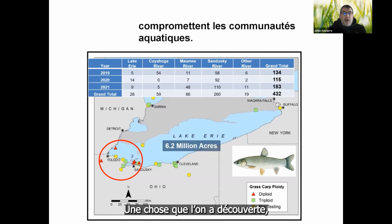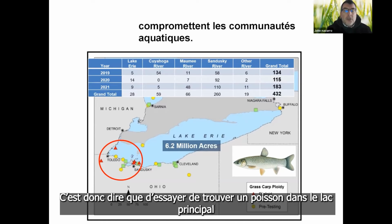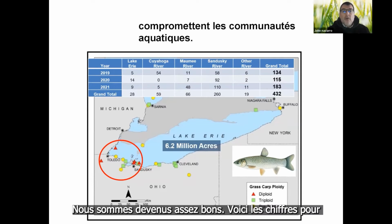The one thing we found is that Lake Erie is very big. It's about the size of Vermont. So trying to find a fish out in the main lake is pretty much near impossible, but we have gotten very effective at removing them from the Sandusky and Maumee rivers during high flow conditions, during warmer water, when the fish are coming in to spawn. We've gotten pretty good at it.